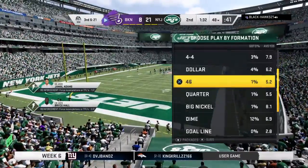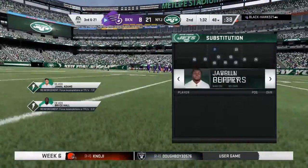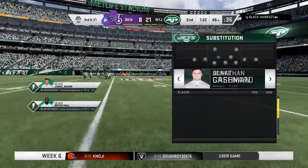The Jets are going to use the first of their timeouts as they'll talk it over here before what will be an important 3rd down.